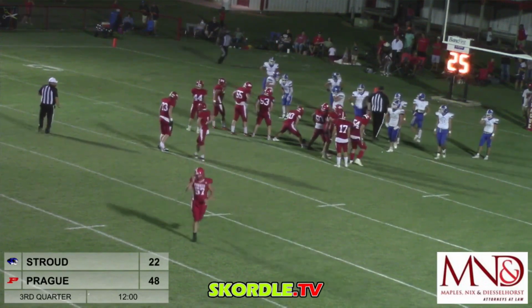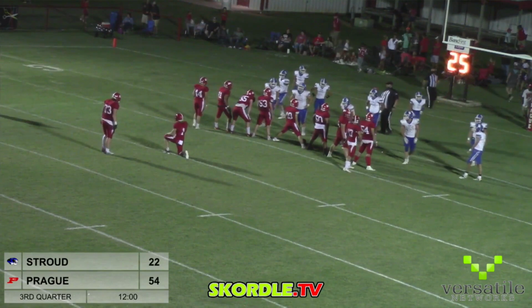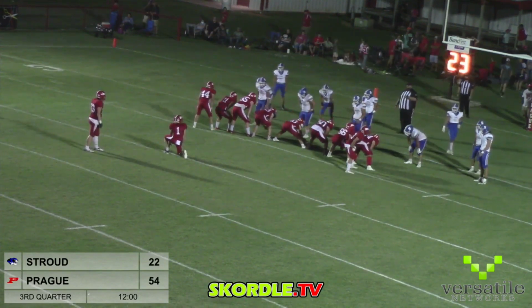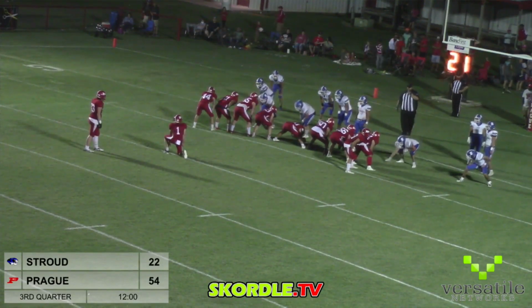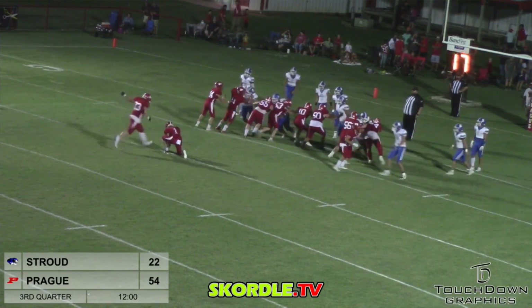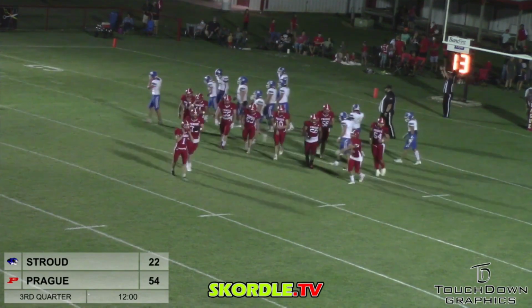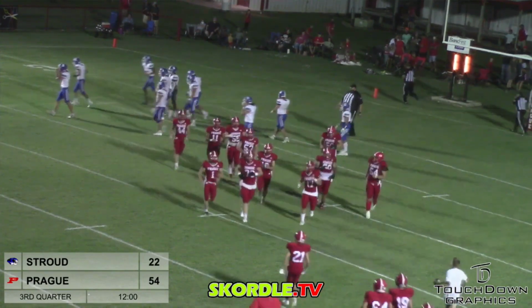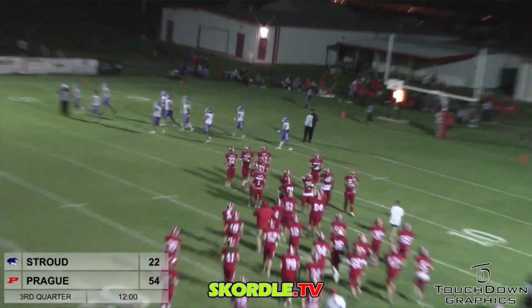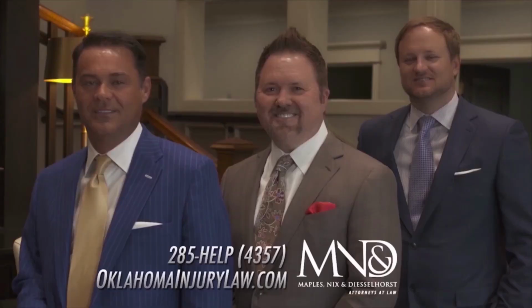So Ringle, number 73, on for the PAT for the Red Devils. He's missed a couple, but he's made a couple tonight. Snaps good, holds good. Ringle's kick is up, and it's right down the middle. So Ringle stays money from the PAT line. 55-22, your score, 6:37 left in the third. We'll be back for the kickoff.